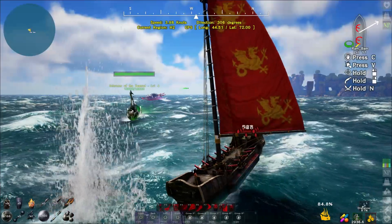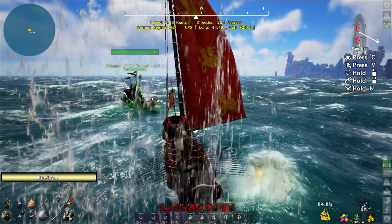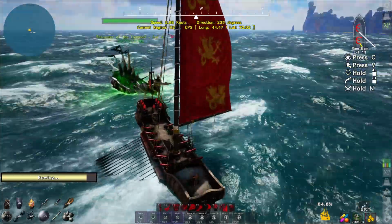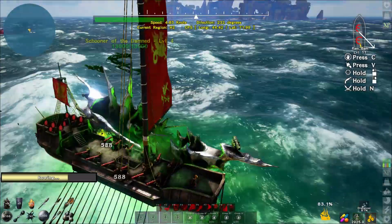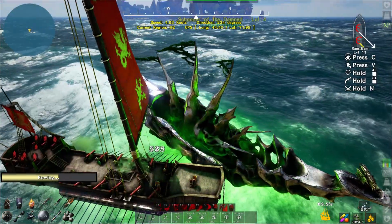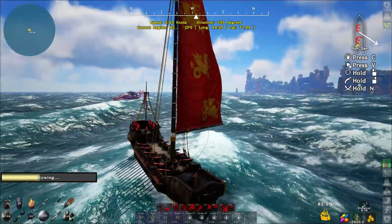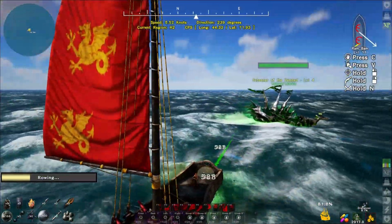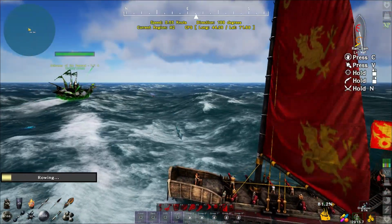But this will get tweaked. This is the first iteration of the ship. This is the first version of it, so we will see changes and improvements, but so far so good. I'm really surprised. I genuinely wasn't sure on it when they first announced it, and I saw the pictures. I was kind of disappointed, but now it's in game, I do like it, and I really do love the oar mechanic. I think that's really cool.